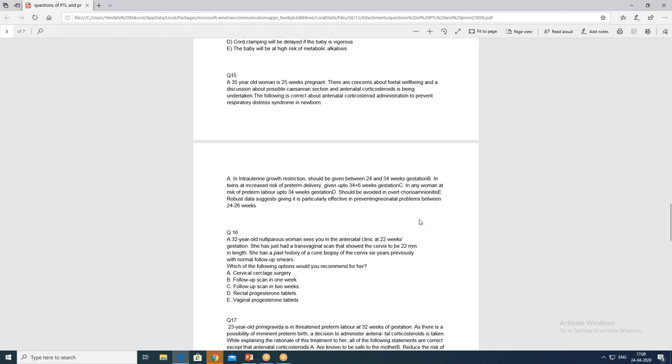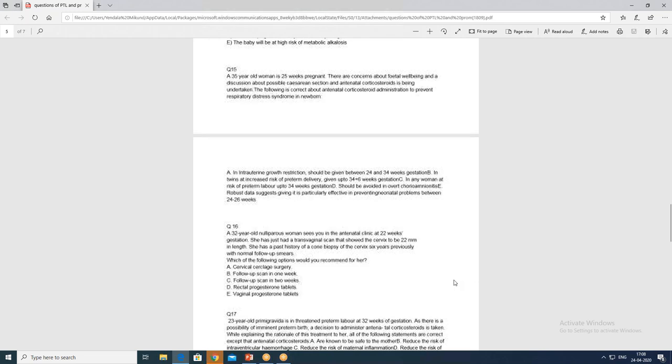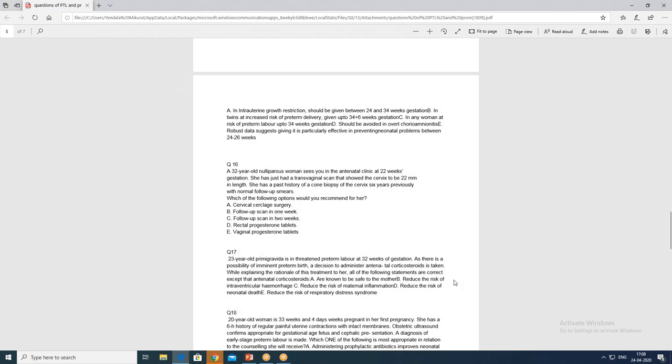So this question framing must be from the old book. Because this is a recently updated guideline. They have updated last year only regarding 24 weeks. Okay. Yes, ma'am. So nobody has any doubt? Any other opinions on this question? No, ma'am.